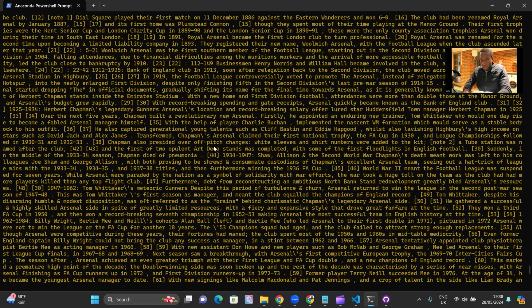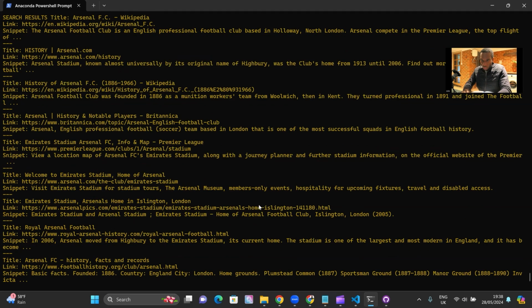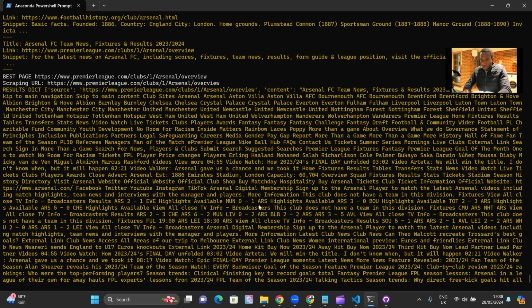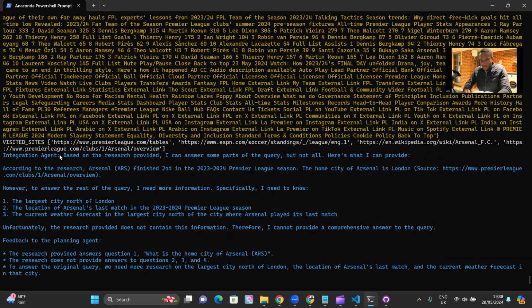page, and we have returned a wiki, and it's probably going to exceed the context length, which it has. So it's not surprising with Wikipedia, to be honest. So we're stepping back in, and we'll probably choose a different page, which we have. We've chosen Arsenal's club overview. So the integration agent should pick this up, and it probably will find the home city of Arsenal from here, but it's the wrong question.